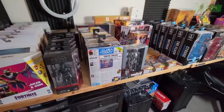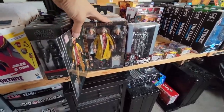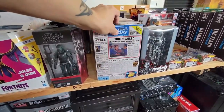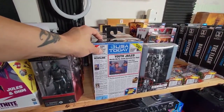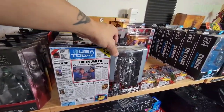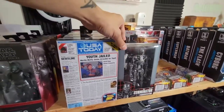Unopened NECA. We have this Doc. Looking forward to the newer Back to the Future NECAs, like Griff Tannen and the white coat Doc Brown. I have one T-800 endoskeleton.